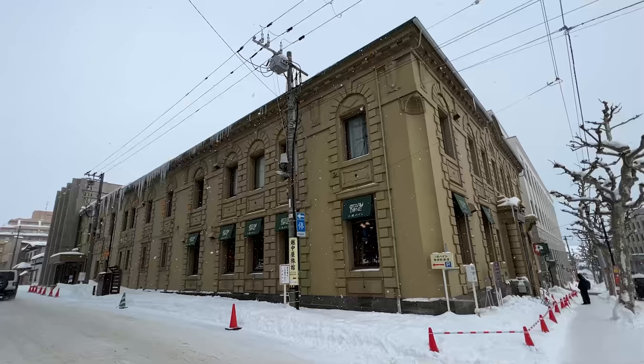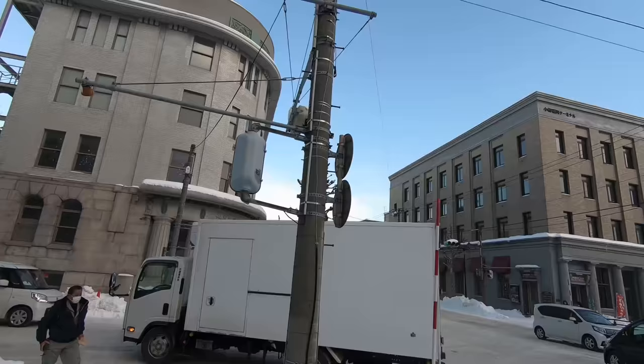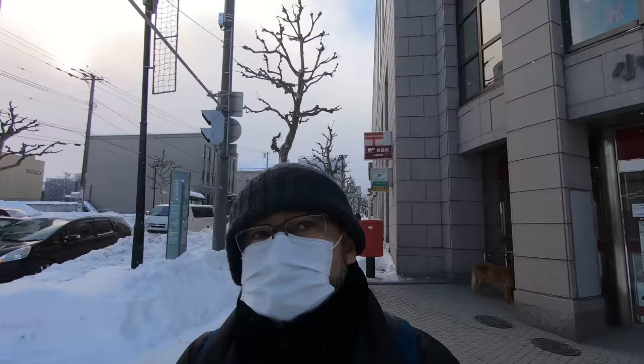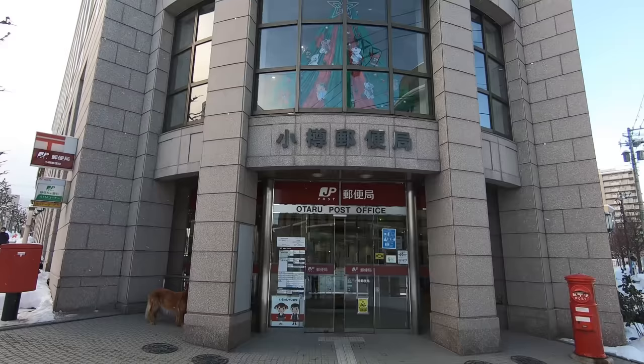Built in 1912. Suddenly the sky is turning blue. Weather is changing all the time. That's nice. Still snowing, but not as hard as it was. So that's another very historical building there. And this building as well. This is Otaru Post Office, but I believe this is one of the older buildings as well.